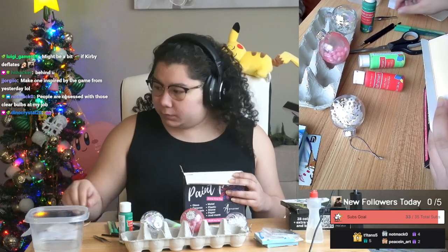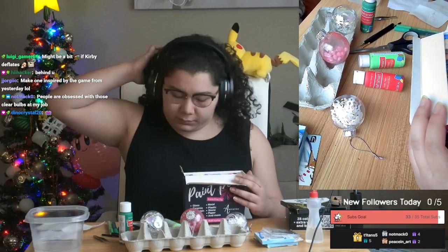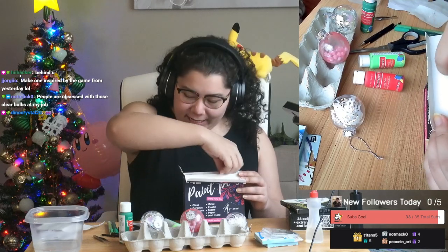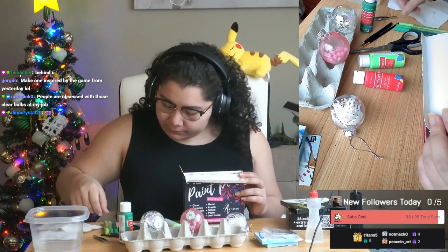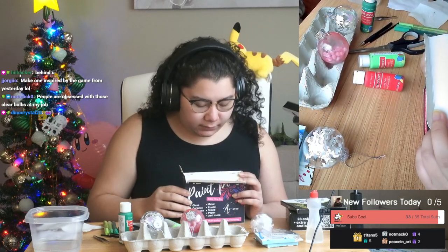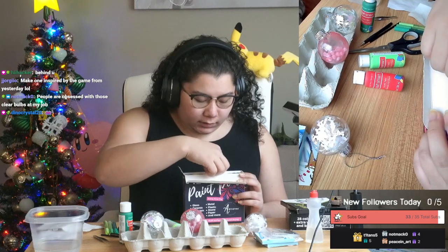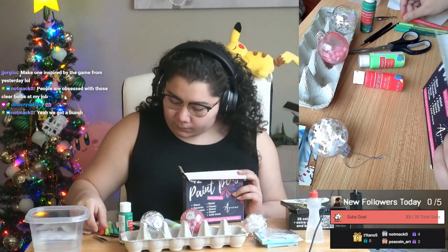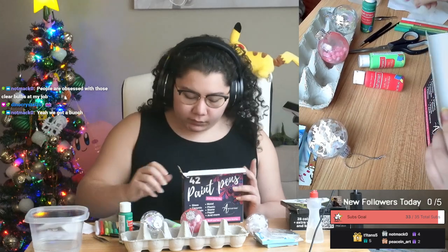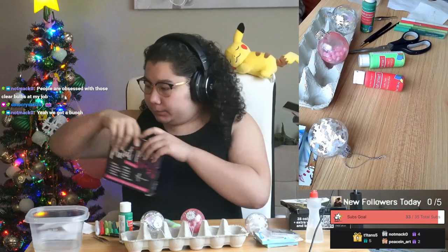People are obsessed with the clear bulbs at my job. Yeah, I think you said you had them in stock. I was gonna get them from the Dollar Tree because we have one close by, but I was like, nah, I'll just get them online. And I like it because they have these little texture things inside. I can always take them out, because I think this ornament set was marketed as a wedding ornament set. And I was like, I ain't getting married. Ever.